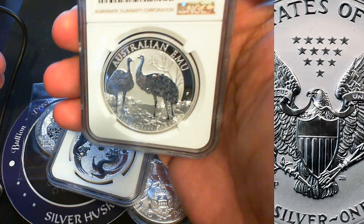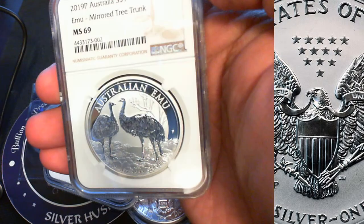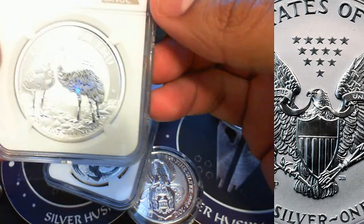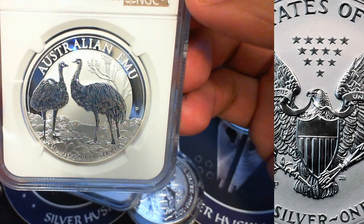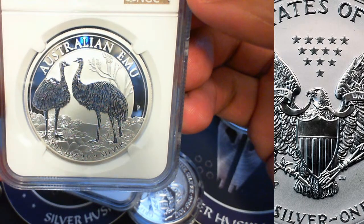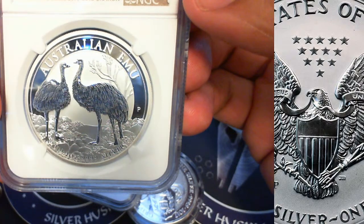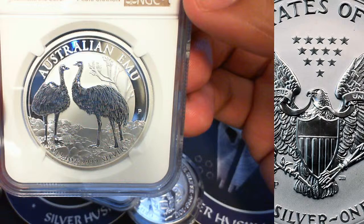Here's another example, this is the Mirror Tree Trunk Error coin. I don't know if you guys have seen this one. This was last year's Emu. And this one was actually sent to me by another YouTuber, and I sent it in for grading. Super generous guy. Didn't even ask me for payment on it. He just said, hey, I'm going to send it to you. You can make a video about it if you want. And he actually asked me not to shout him out, which is crazy.